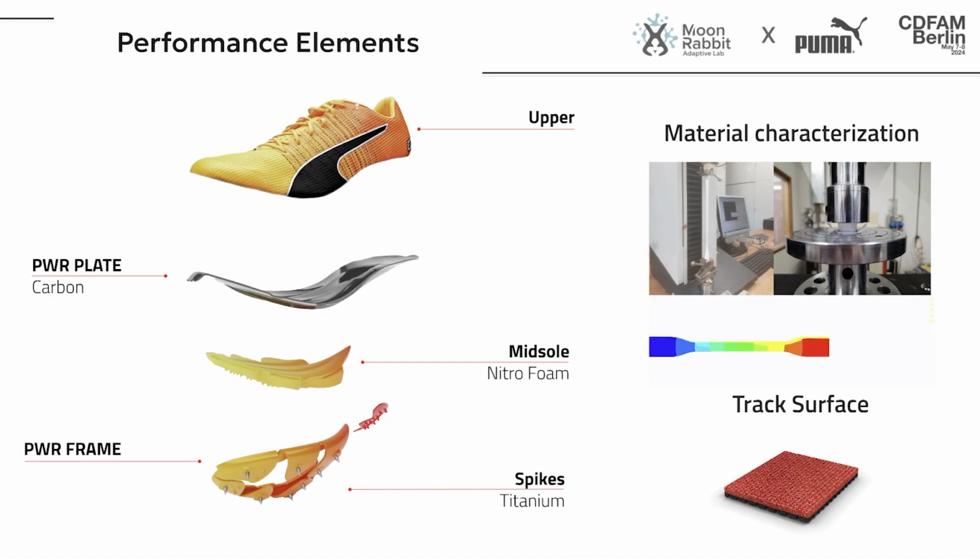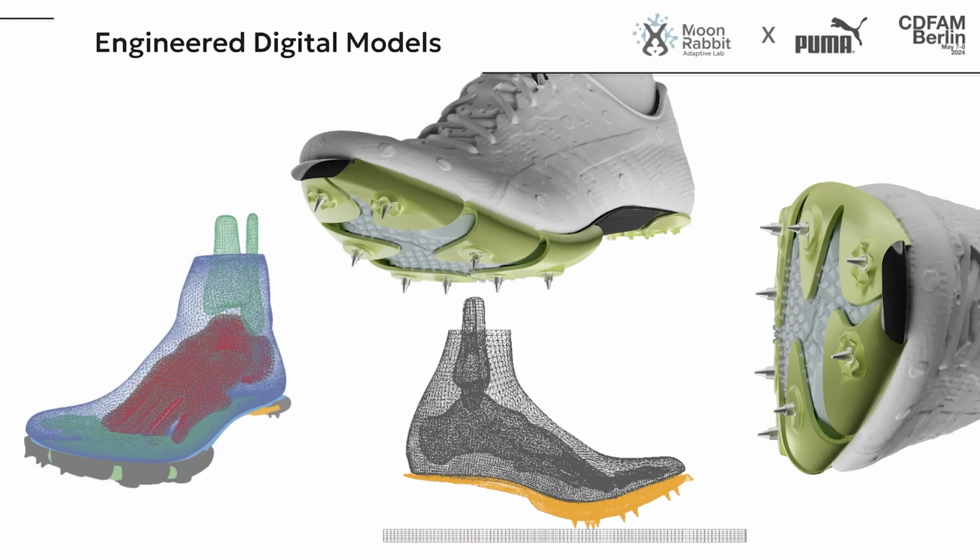Okay, once we created this, we also need to understand what the materials are that are involved in this environment. What is the upper, what is the carbon plate, what is the midfoot, the power plate, and the spikes. Also, we have the track that is a hyperelastic material, so we create the characterization of this material. We try to put everything together inside a virtual environment.